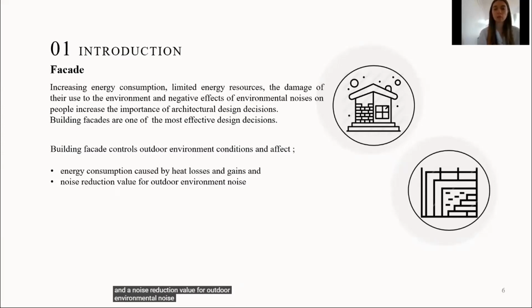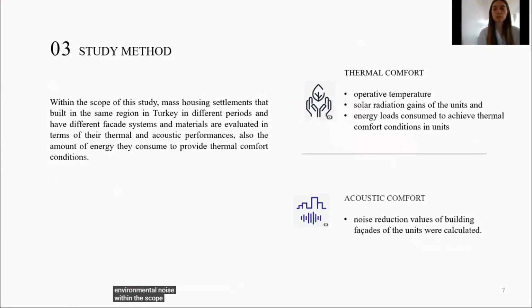Within the scope of this study, mass housing settlements that were built in the same region in Turkey in different periods and have different facade systems and materials are evaluated in terms of their thermal and acoustic performance, and also the amount of energy they consume to provide thermal comfort conditions. For thermal comfort, operative temperature and solar gains of the units and energy loss were calculated. And for acoustic comfort, noise reduction values of building facades of the units were calculated.